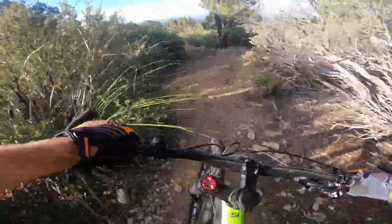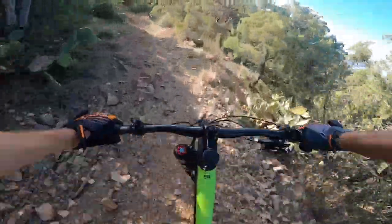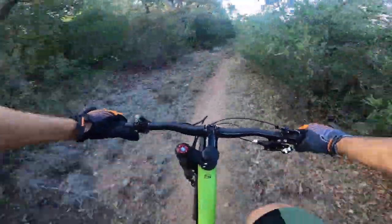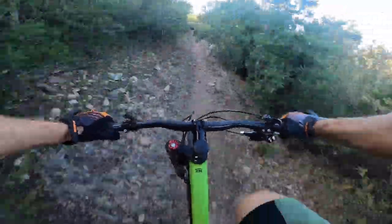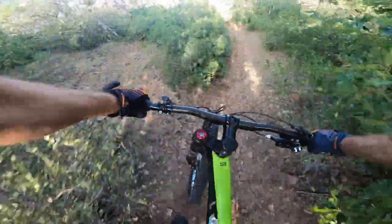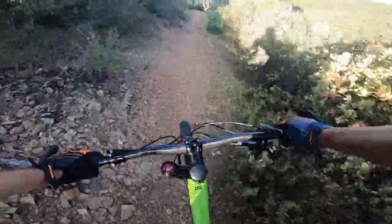Push. Oh God. Went right through that thing. Careful for the blind corners. Haven't ridden this one in a while. Getting lush. I think there's a pretty tech drop coming up right here, if I can remember.